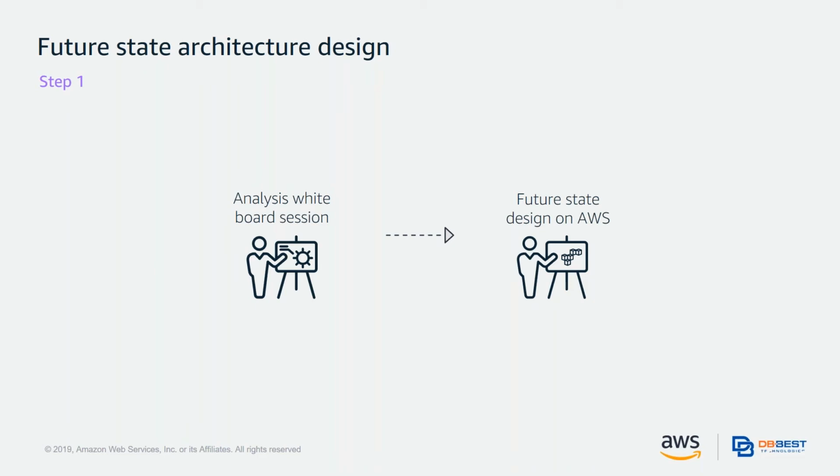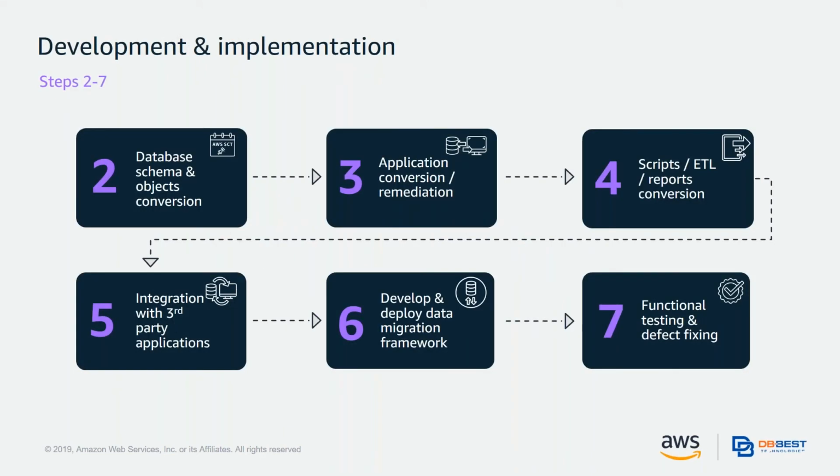So these are the kinds of things that we'll do to help you in the future state architecture design. And this is where we establish that rapport between our development team and our architects with your development team and your architects, to make sure that we're all on level footing, and it establishes the framework for the rest of the solution. The other thing that we want to look at are the other steps that are there, and just go through briefly on what these all entail.